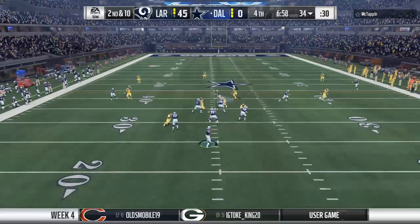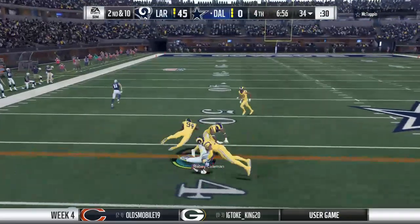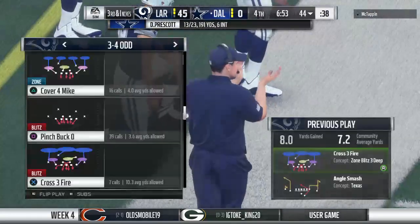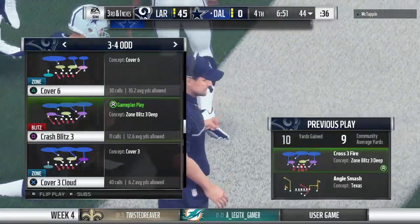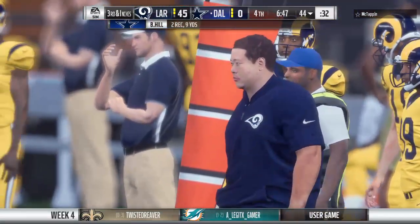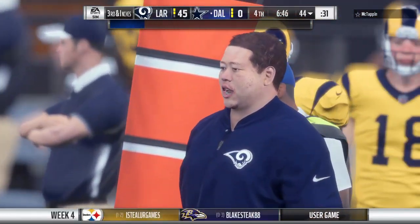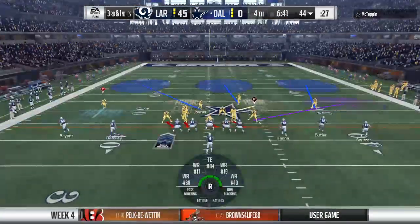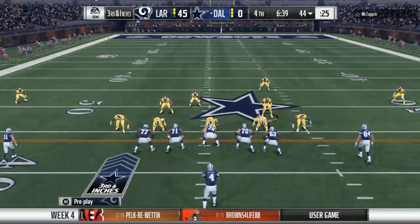Out of the gun. Here's Prescott, looking for his running back, and he's got him. And a big tackle there as the defender runs right through him. They'll wind up getting 10 back as that sets him up for 3rd down. The offense on 3rd down tonight, they're at 50%, 4 for 8. They're looking at 3rd and a few inches.